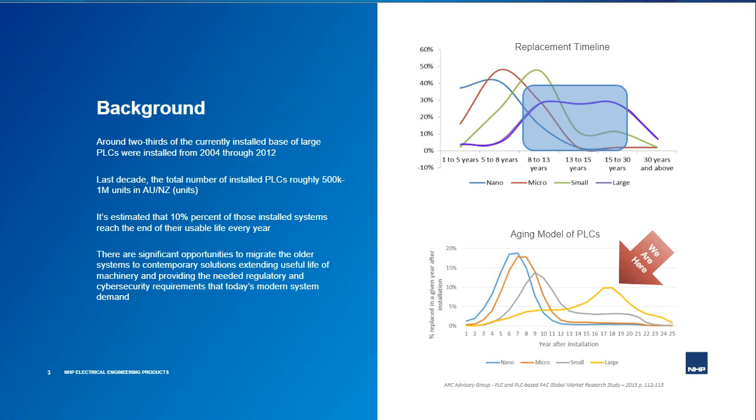But we must also remember that these are intelligent devices with similar components inside them as most IT devices. To put things in perspective, what is a typical life cycle of IT devices? Usually between 3 to 6 years. The life cycle of a large PLC is estimated to be around 10 to 25 years.